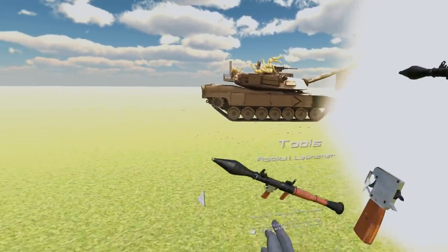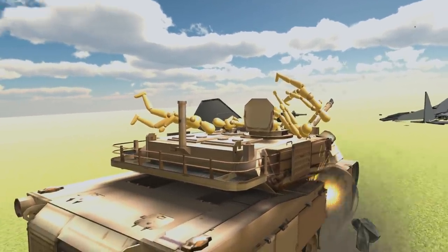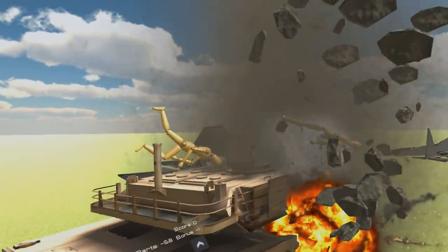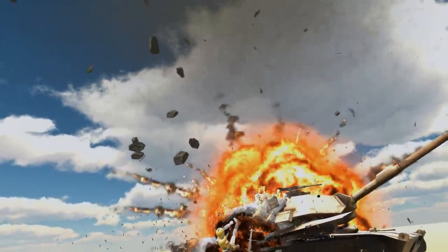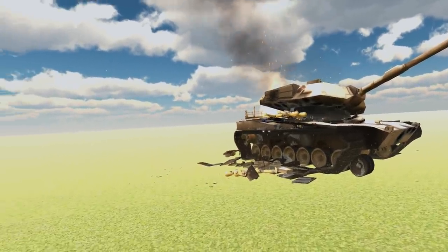Let's do a whole bunch of them. I keep breaking them. One of those has to hit, right? Get him, go. Jeffrey, no! Boom! Boom! Took three of them to destroy the tank. Oh, man! Look at it go! We did it! Finally shut that engine up.